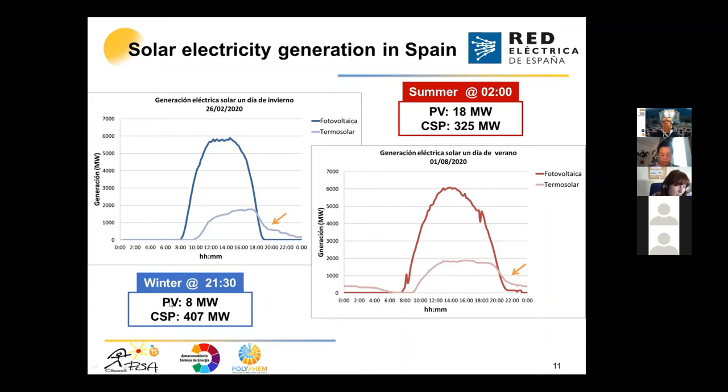The same we can say for winter timing. Here it is more interesting because PV at already 9:30 is producing almost nothing, but still thermosolar CSP is able to extend the production over the first hours of the night. So we can see here the importance of having a thermal storage associated in principle.